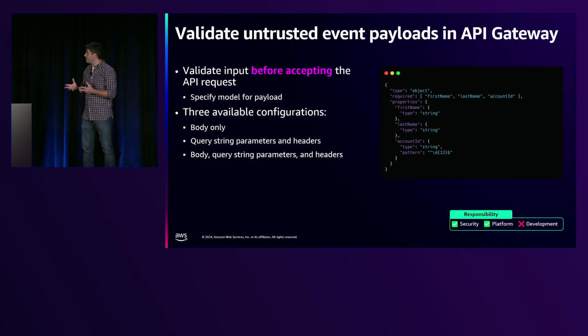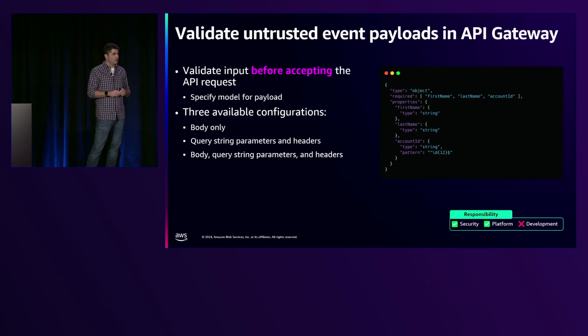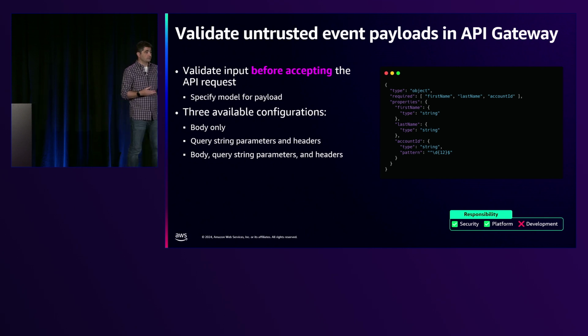There's 3 different configurations with API Gateway. You can say only validate the body, validate the query string parameters and headers, or validate all of that. And you specify this using OpenAPI. So this is a pretty simple OpenAPI definition, or at least part of it, where I've defined some model that has first name, last name, and some account ID. And you can even give it the pattern for that account ID if you wanted to.